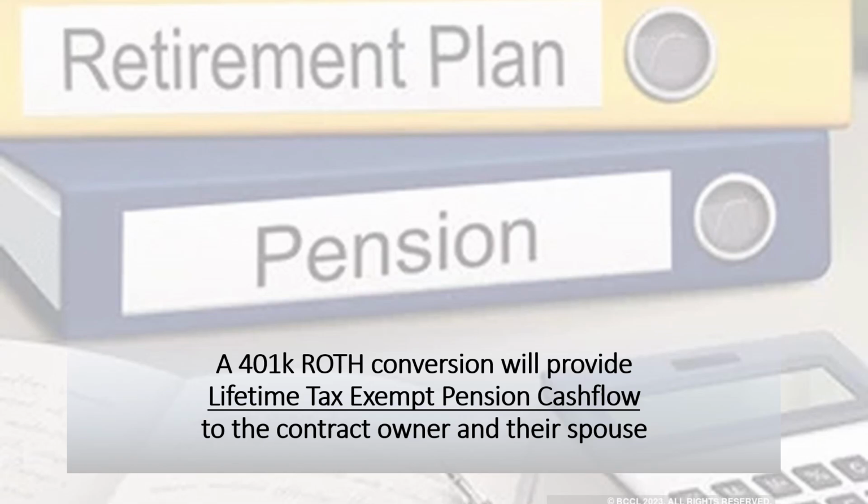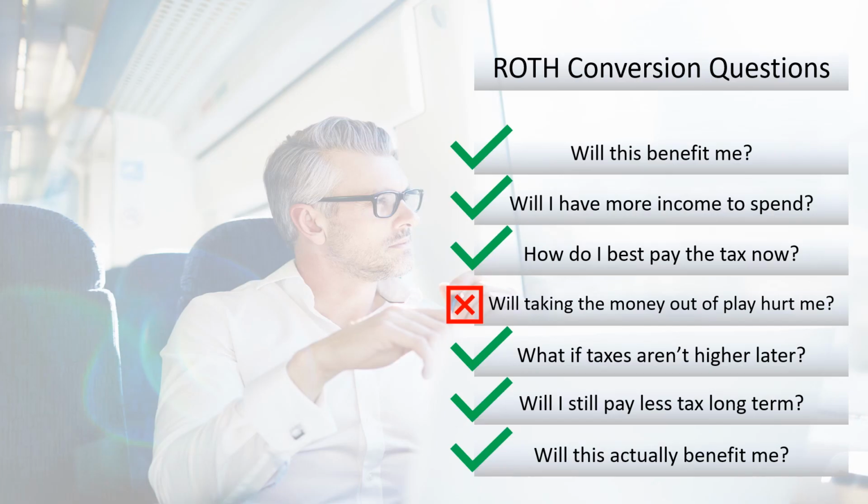So now let's revisit those questions. Will this benefit me? I think we've addressed exactly how this can benefit you. Will I have more income to spend? Yes. How do I best pay the taxes? Our team will help you structure a proper 401k loan to create no impact on your cash flow or savings today. Will taking money out of play hurt me? Absolutely not. It will create more income on top of providing more discretionary liquidity as you go into retirement. What if taxes aren't higher? Doesn't matter. Even if taxes were 10% in retirement, the strategy would produce more income and provide greater liquidity.